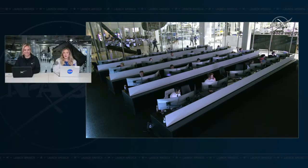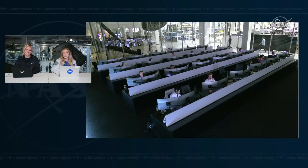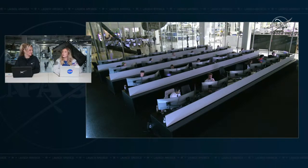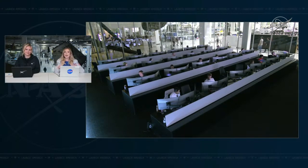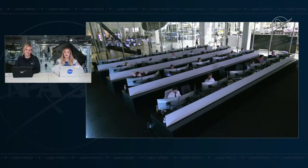And so you did hear those words back and forth from the ground here in Hawthorne to the crew on Freedom, namely the commander, Kjell Lindgren, just letting them know that the big loop is going to be deactivated, and that happens because once we cross out of the approach ellipsoid, we're no longer in integrated operations with NASA and SpaceX.